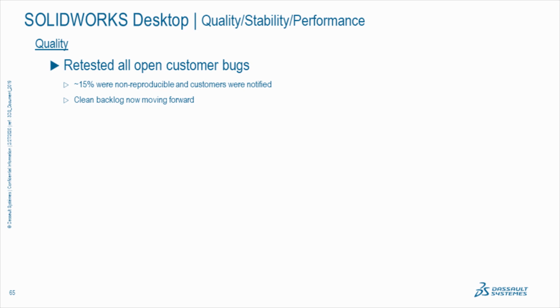At the beginning of 2019, we retested every single customer bug in the system. And you might say, well, that's not fixing bugs. How's that helping me? It actually helps us clear up the backlog and understand what's remaining that actually still needs to be fixed. It gets a clean slate for us to work on, as well as customers get notified. So when a bug is found not reproducible, somebody fixed it at some point, right? So we had about a 15% reduction in the backlog just by looking through all of them and retesting.